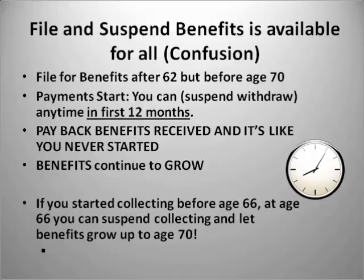Now, it's interesting because you have an option if you decide to take it. Let's use, for example, age 62. You start to collect before your full retirement age. And for whatever reason, a year has passed, and you realize, I kind of made a mistake, or maybe you went back to work, or you got some extra money, consulting, whatever it may be. But you're stuck until age 66.